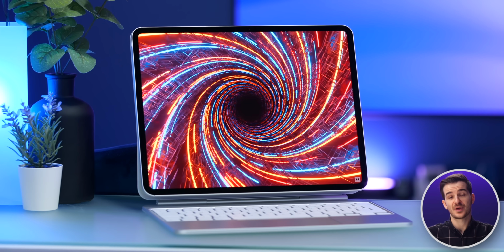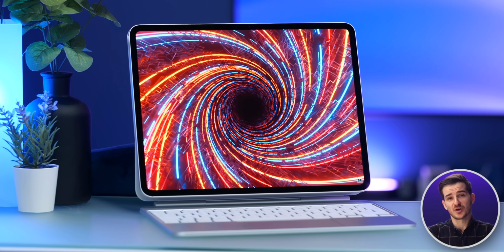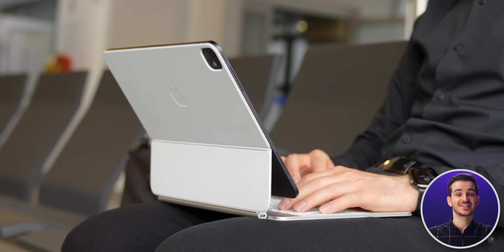And stay tuned for my full in-depth review of the M4 iPad Pro, and also my thoughts on how it compares to the MacBook Air. I actually went on a trip and I tried using it as a MacBook Air replacement, and the results were completely unexpected.